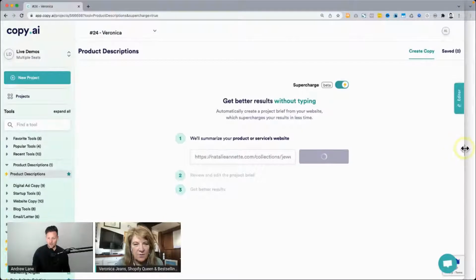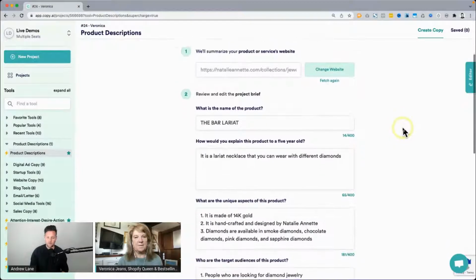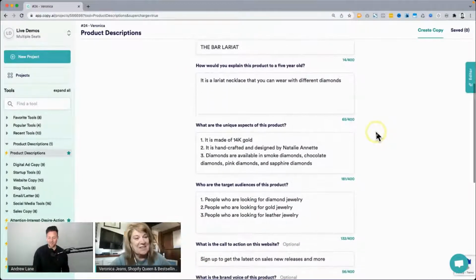Oh, wow. Now what it will do is scan that website and pull up some of the details here. So what is the name of the product? Figure that one out. How would you explain this to a 5-year-old? A Lariat necklace that you can wear with different diamonds. Not sure if that's super on point. Maybe it's struggling with that. For a 5-year-old, it's a good explanation. What are the unique aspects of the product? Made of 14K gold, handcrafted and designed. Diamonds are available in smoked diamonds, chocolate, pink. Is that true? Yeah. Okay. So it picked up some of that.